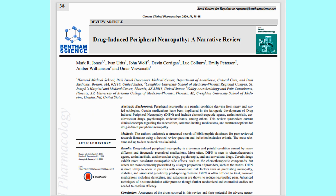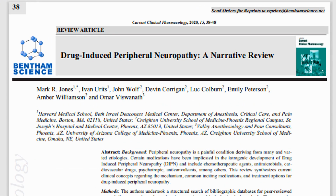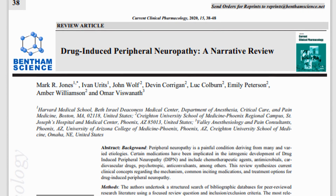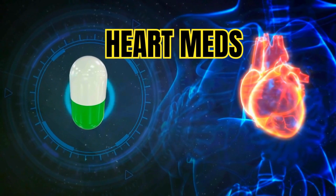There is a new study published in Current Clinical Pharmacology which aimed to check the effects of certain medications on your nerves. This research has found that such medications can actually give you neuropathy symptoms. Heart meds.